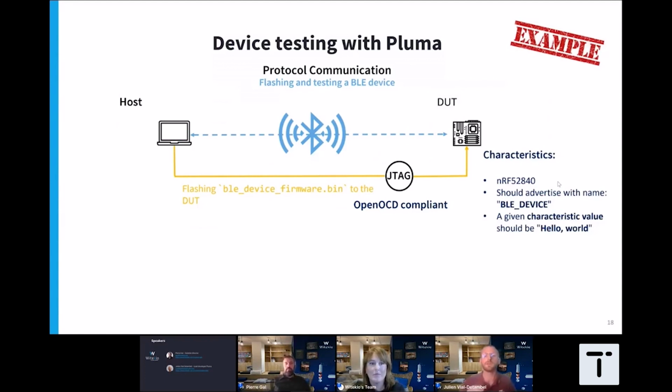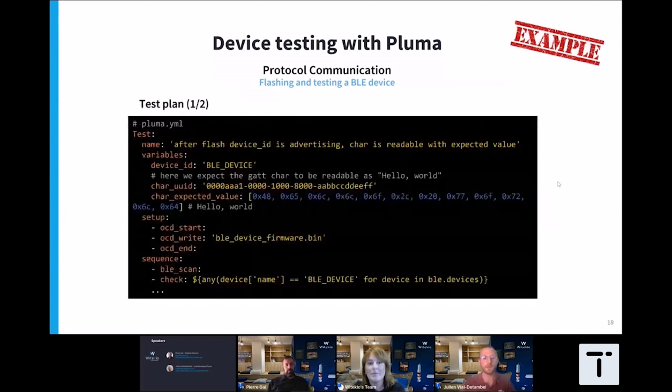All right, so here the test plan is going to be a bit more complex. We are going to do more stuff than before. So I'm defining a name for the test, which states itself, and I'm defining multiple variables, so I don't have to write the device ID as such each time I want to specify it. My device ID, I said, was expected to be named BLE_device. I'm specifying a specific characteristic and also its value. So here this byte array translates to hello world. That's the value I want to assert in the specific characteristic.